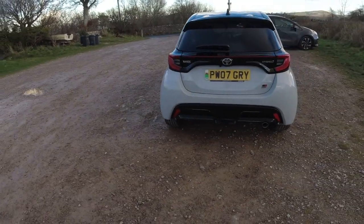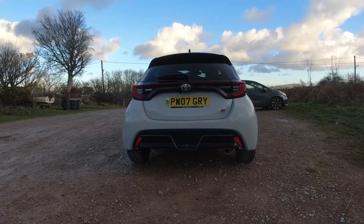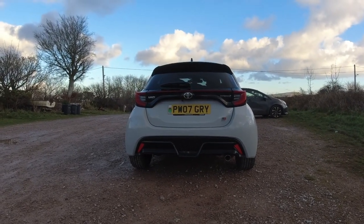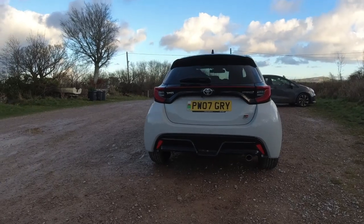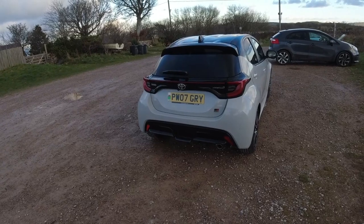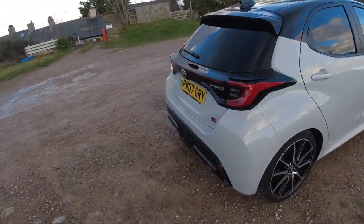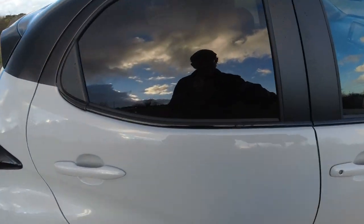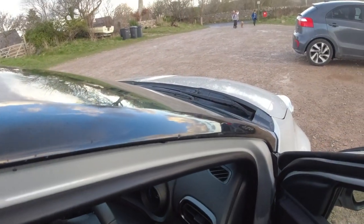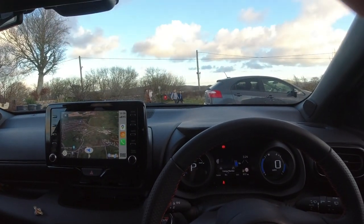This is what I mean by they haven't hidden the exhaust. That is one of the best rear ends on any hatchback on the planet. It's a really, really aggressive looking rear end. Bulbous to the point. Right, it's cold out there, let's get back in the car and flip the camera back round.